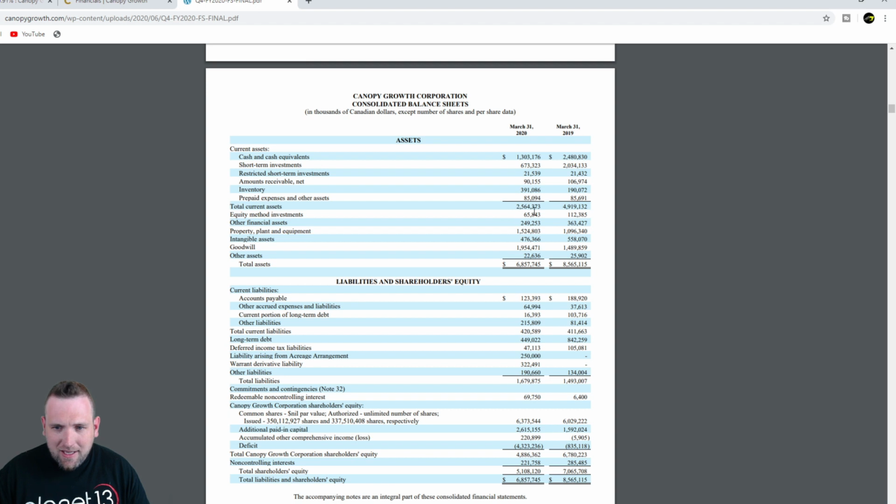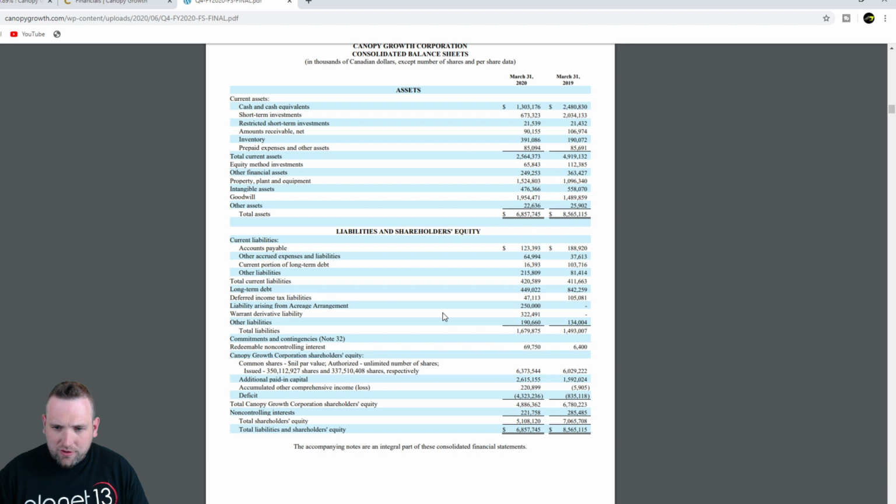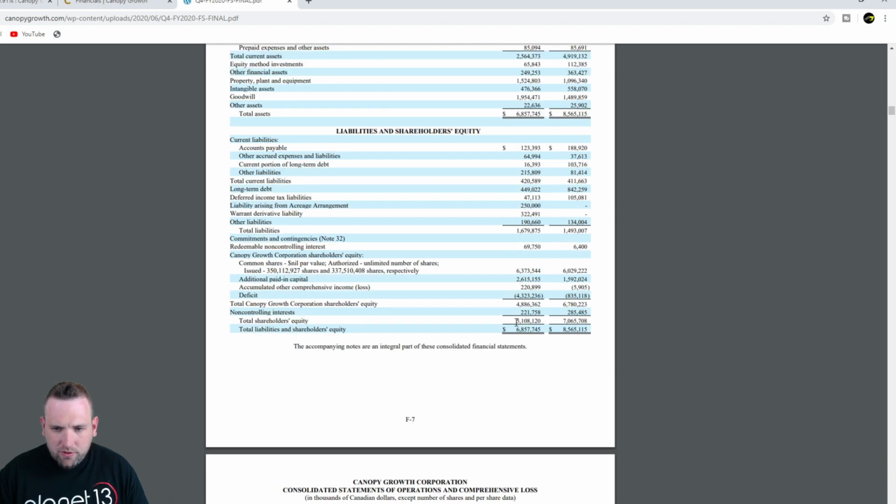Total current assets, they had more assets in 2019 than 2020. And you can see total assets, same thing, more in 2019 than 2020. And of course, we got to keep in mind that the virus happened and Canada was shut down as well. So maybe they downsized some investments. Maybe that's what it could be. Not sure. Let's see what their liabilities look like. Total liabilities, 1.6 million versus 1.49 million. So they got more liabilities now with less cash. Total shareholders' equity, they've got less than they had in 2019.